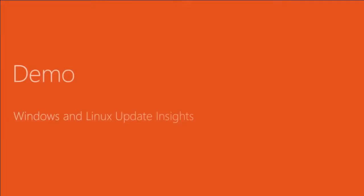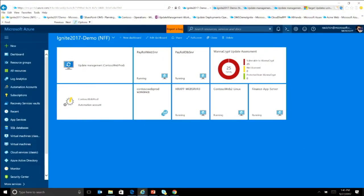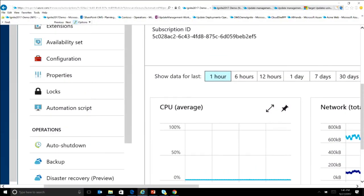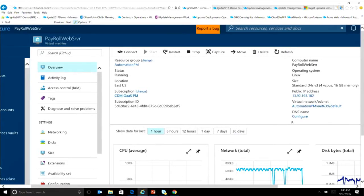Okay, that's enough of me talking. I'll just show you what we have. So this is my Azure portal, and I've pinned the things which I want to show today. The first thing is, how do you enable this update management service? Let me start with an Azure virtual machine. I'll pick my payroll web server. So this is an Azure virtual machine, and it's running a Linux operating system.